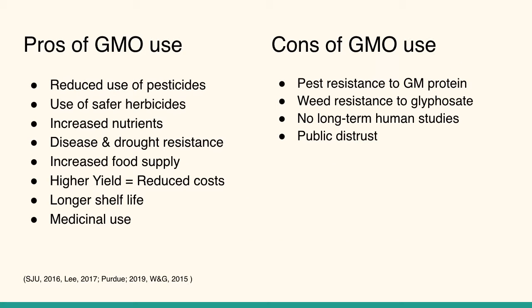Now let's get into some of the pros and cons of GMO use. We've already gone over many of these. Some of the pros of GMO use include the reduced use of pesticides, the use of safer herbicides, the potential for increasing the nutritional value of crops, which would be beneficial for parts of the world where hunger and starvation are major issues. GMO crops can be made to be disease and drought resistant, which would increase the worldwide food supply. Additionally, higher crop yield for farmers means cheaper produce for consumers.